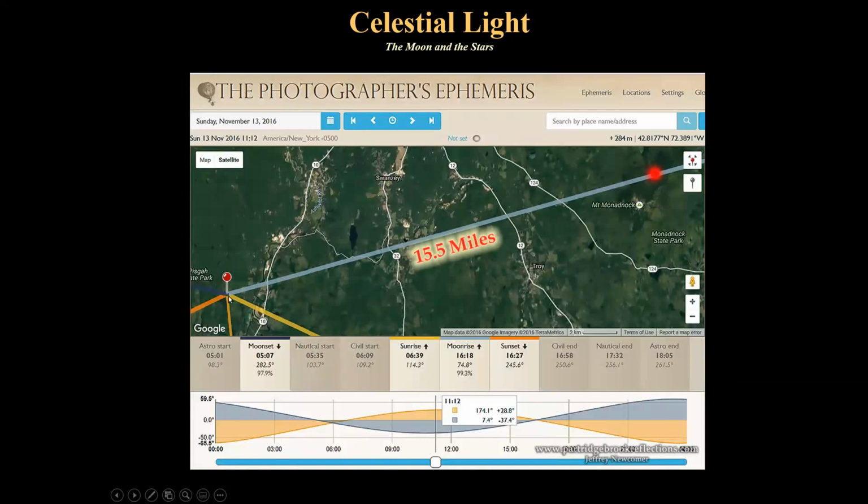So doing this, I found a spot and I found a road. The day before, I rode up it to see if there was a break in the hills that would show Mount Monadnock. And I found one little col that opened up on the mountain. And I knew that from the angle I was sitting to the mountain, that would be the spot that would show me the moon as it rose.